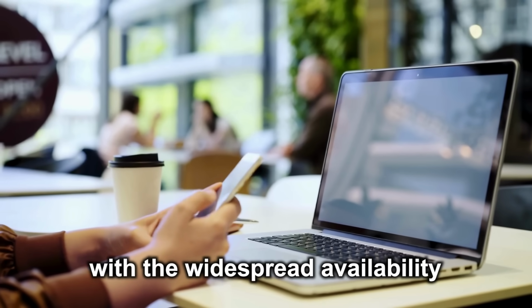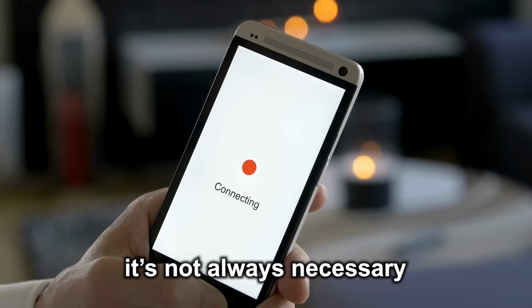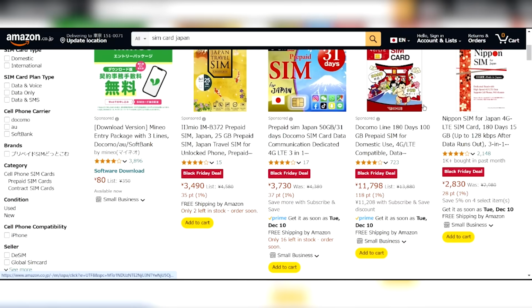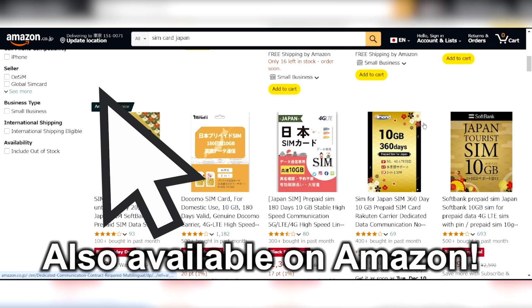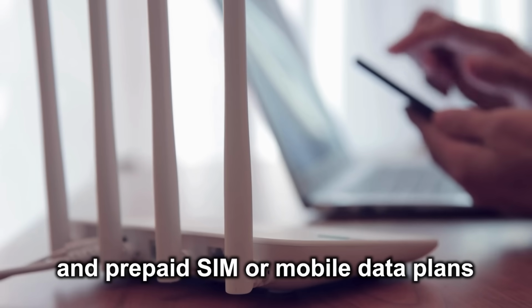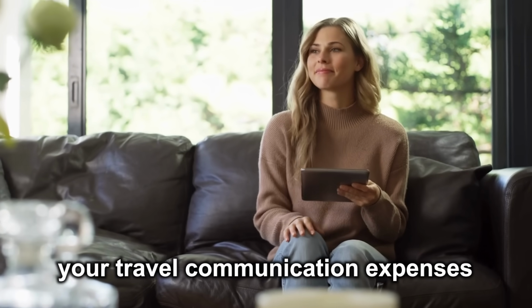Moreover, with the widespread availability of free Wi-Fi in cafes, hotels, and tourist spots, it's not always necessary to invest in costly internet services. For mobile data usage, purchasing a prepaid SIM card in advance is another cost-effective option that allows for reliable internet access. By leveraging free Wi-Fi spots and prepaid SIM or mobile data plans that support IC cards, you can significantly reduce your travel communication expenses.